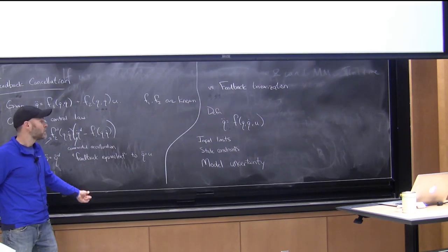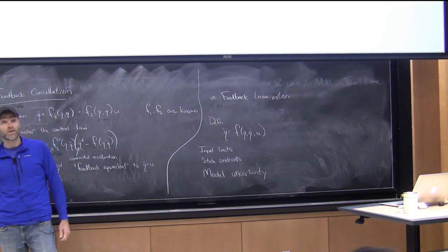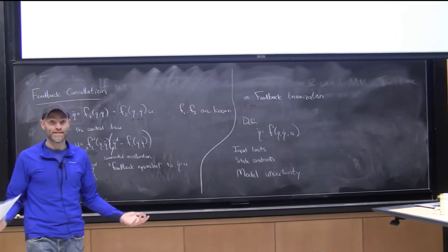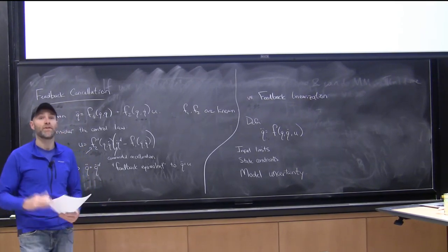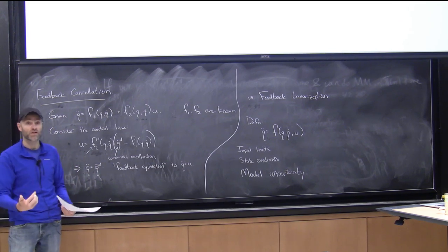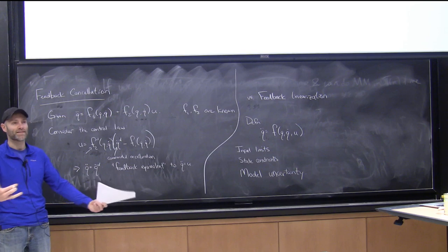They're all related to this idea that if you don't get to cancel out your dynamics and put in some arbitrary, simple linear dynamics, then you have to do a lot more and think about the long-term consequences of your control action. I think that's the most beautiful form of control, and I'll try to communicate that.